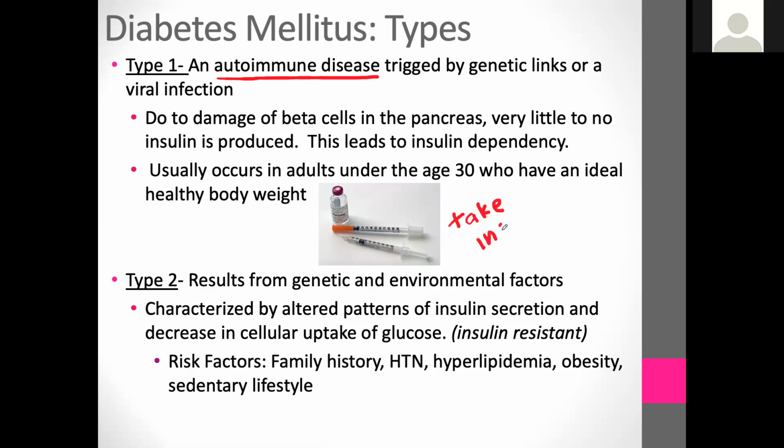It's sort of a stopgap measure. It's like patching your tire, right? It'll keep the air in the tire, but eventually you're going to want to replace the tire. The only permanent fix for this would be to replace the pancreas, right? And we don't really do that very effectively. There's not really a good way to do that.